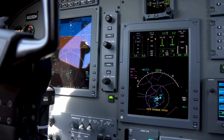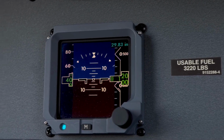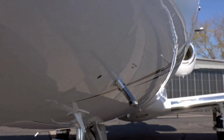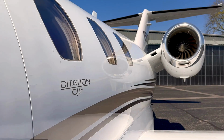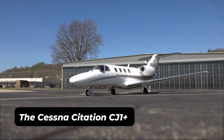Its cockpit is much better than the CJ1's and has the latest technology for situational awareness and FADEC with the ProLine 21 avionics package. But does it still use the least amount of fuel compared to other jets on the market? Can it keep up with newer planes? Here is everything you need to know about the Cessna Citation CJ1 Plus.